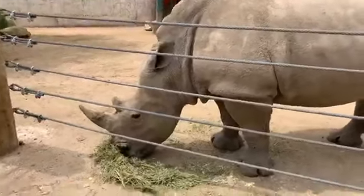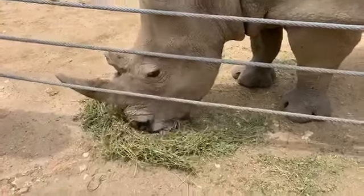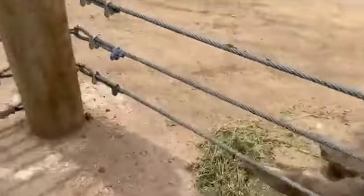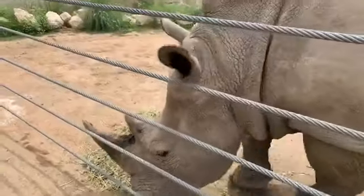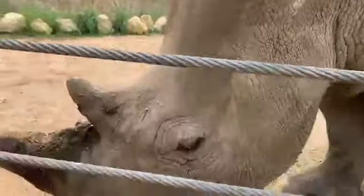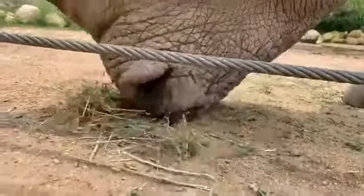What are they eating? They are eating grass. Specifically, they're eating alfalfa hay. Southern white rhinos are known as the world's largest lawnmower. They have a wide, flat lip, which is actually how they got the name white. It was a misnomer. They were actually saying wit, which is the Afrikaans word for wide. They set that lip down on the ground, and then they just mow the grass down, which is why there's not a whole lot of grass growing in this enclosure anymore.